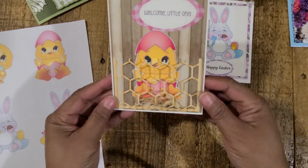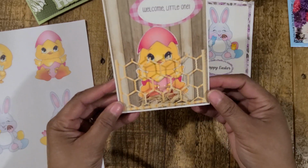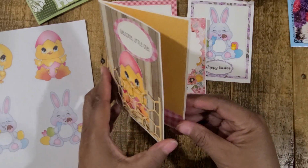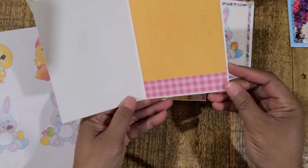Look how cute. Now, I know this may not be real practical to mail, but I'm going to find a way to mail this. I don't know anyone having a little baby girl, so if you are having a baby girl, let me know and I'll send this card to you. So this is the inside.